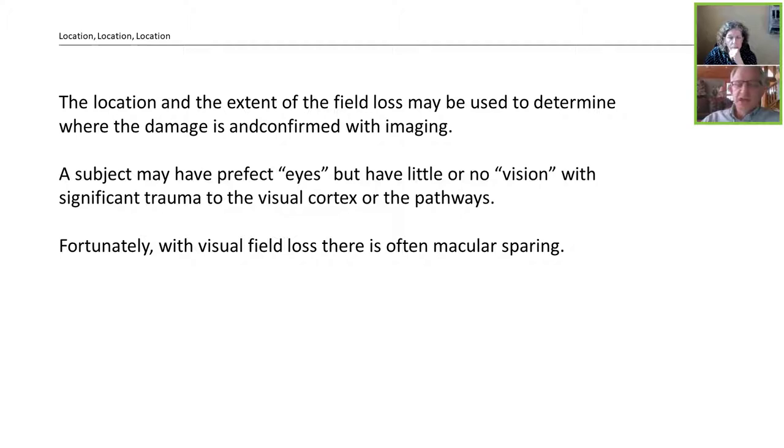So when we have a patient come in, and I've had several with bitemporal hemianopsia, we know right away that they have a pituitary tumor, and you can guide the imaging people as to where to look.